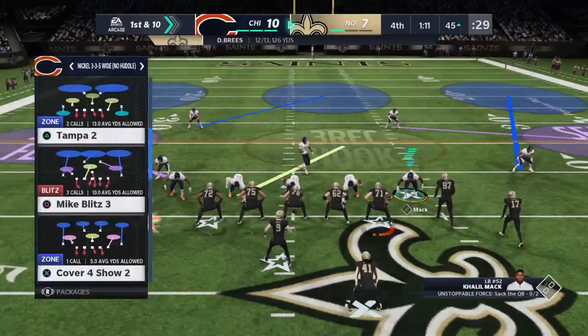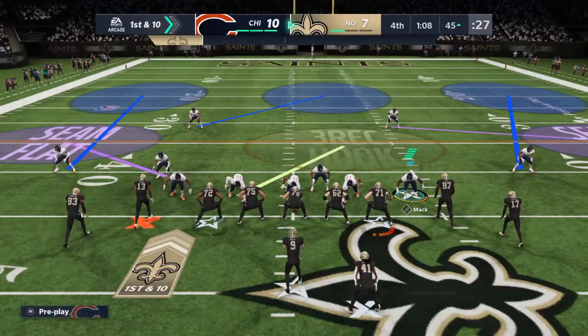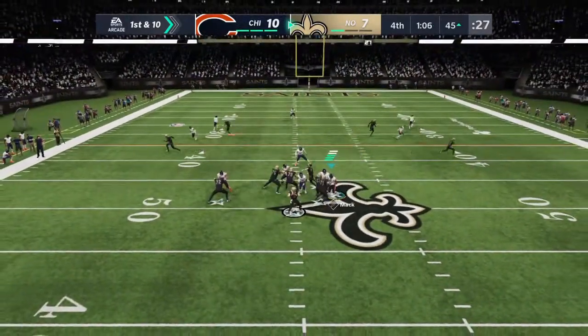When I move the stick to the right, I expect to switch the guy on the right side, not the left side. This is pissing me off.